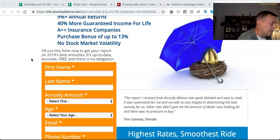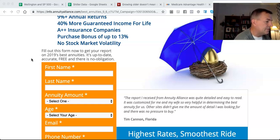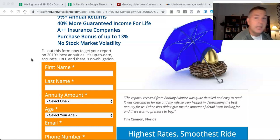So I'm going to go ahead and fill out this form. And we're going to see what we come up with there, but I'm not going to do it with my real information. I basically put my name. It says select annuity amount. We'll put 100 to 250,000 in it. We'll select my age, let's say I'm 60 years old. We'll put in my email. Okay, we'll say my number is, and I'm going to make up a phone number there. We're going to put in my zip code, and we're going to say get annuity report.